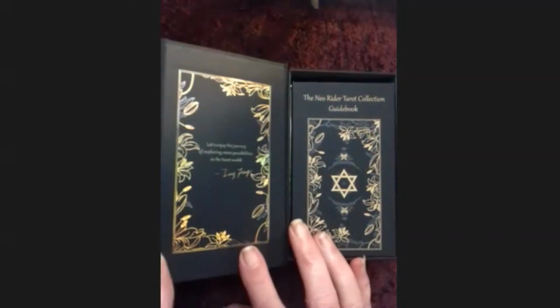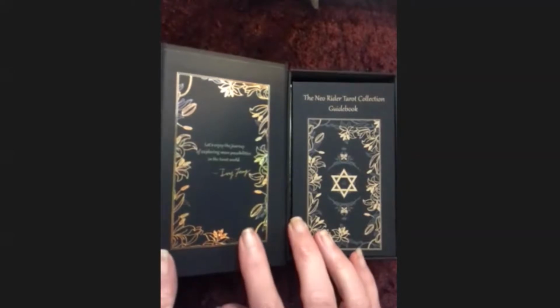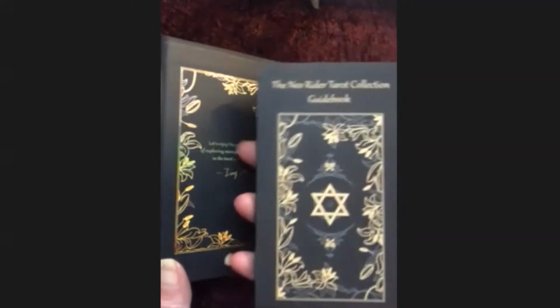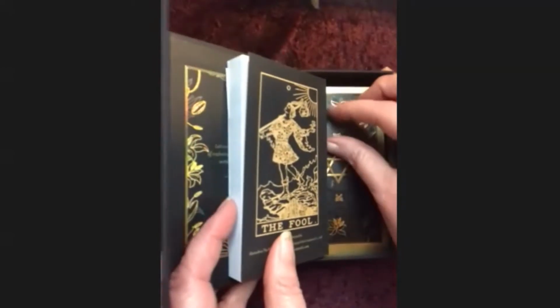On the inside of the box, it said, "Let's enjoy the journey of exploring more possibilities in the tarot world." And it's signed by Ivy Feng, and it's got that beautiful gold. And she's got a little guidebook in here. It's a pretty thick little guidebook. I haven't had the time to read it all the way as I've been busy making and editing these videos for you. But you can see that there's quite a lot of information packed into this little book, and it's got uprights and reversals and all kinds of good stuff. It's very, very Rider Waite. I mean, it's Rider Waite with a twist, actually, the golden bling.